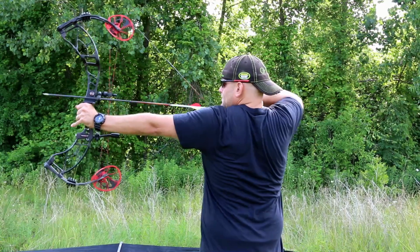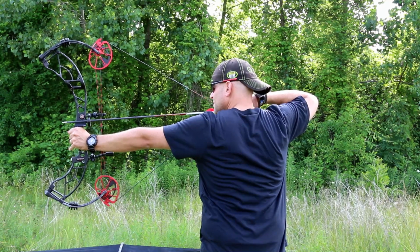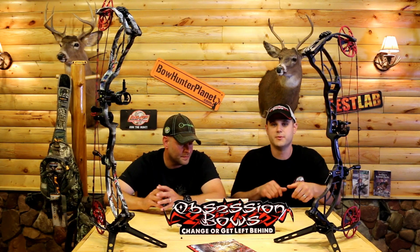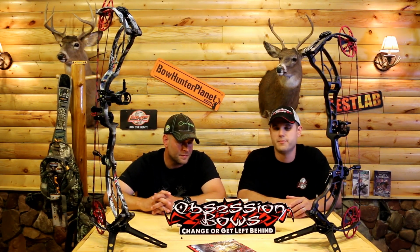The Knightmare GT I've been excited about because it's so compact, it's so small. What did we say it was? It was like 28 and 13/16 axles. This bow is tiny. And why I like tiny bows, and I've said it before on the show, is that you can get in anywhere with this bow. You get in a ground blind, you're going to get into any kind of spot where you're going through switchgrass or anything where the grass is taller than you and you need to maneuver easily. You can do it with a bow this small.